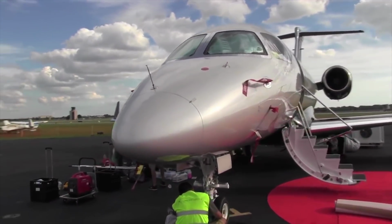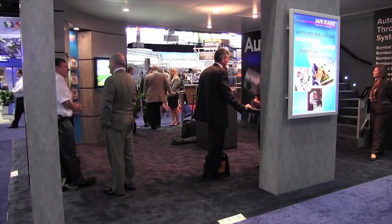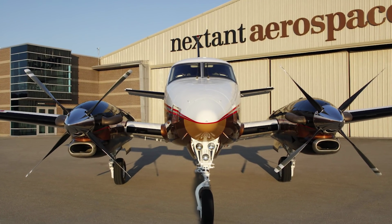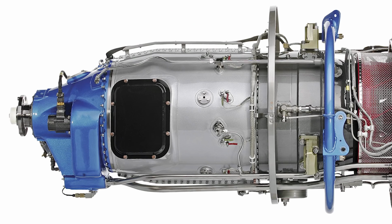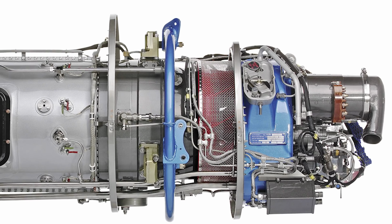Opening this week in Las Vegas is the 2015 National Business Aviation Association Convention, and one of the companies showing aircraft here will be Nextant Aerospace with its new King Air G90XT remanufacture project using GE's H75 turboprop. Here's Jay Hubine with an overview.